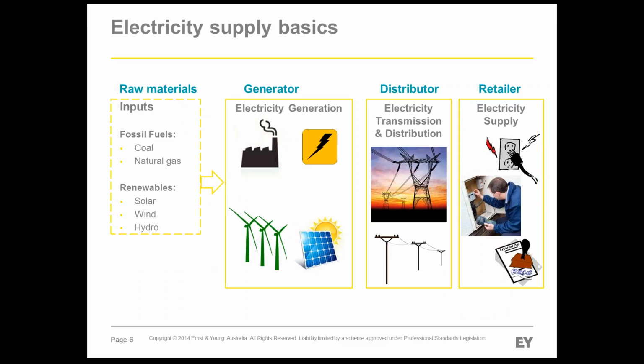So I'll just take you through the electricity supply chain basics. First of all, we start with the electricity generator. They take the raw materials such as fossil fuels or renewable sources, and they convert these into a usable form of energy. This is done through various methods depending on the type of input used. That's then passed to the distributor, and their job is to transport the electricity from A to B. So that's from the generator right to your doorstep. They own all of the transmission and distribution equipment, and they also maintain that as well.